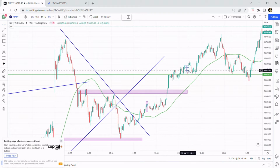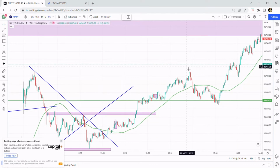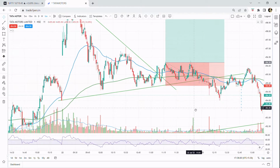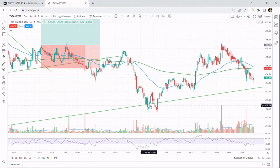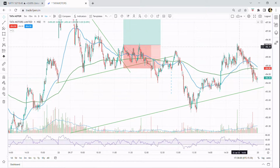You can see after this also it gave a nice up move. Then again it retraced, and again it gave an up move. But Tata Motors, after this move, again it went sideways, again it gave a down move. Here, this is the support zone. From here, it went up.